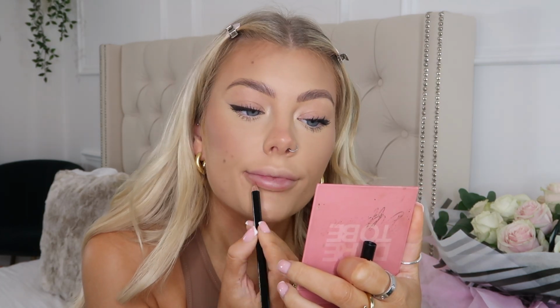I don't always wear a lipstick, you know. So I always line my lip and then I go over the edges. So once my lips are lined, I'm just gonna take my finger and run it along it, blend it all in, like so, and then I'm just going to add a little bit of gloss on top. And I am ready.